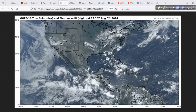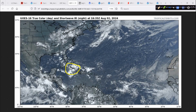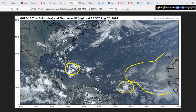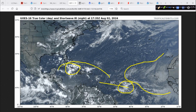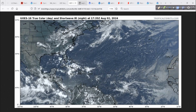Now look, I also want to point out on the bigger picture here as we slide off to the east, there's PTC4. We also need to watch this. Lots of dry air still out here, the Saharan air layer, ever present it seems, but as these come across to the west and they get more favorable conditions, they start to blossom, and we've got to watch that next system as well. I'll show you that in the longer term of the GFS.